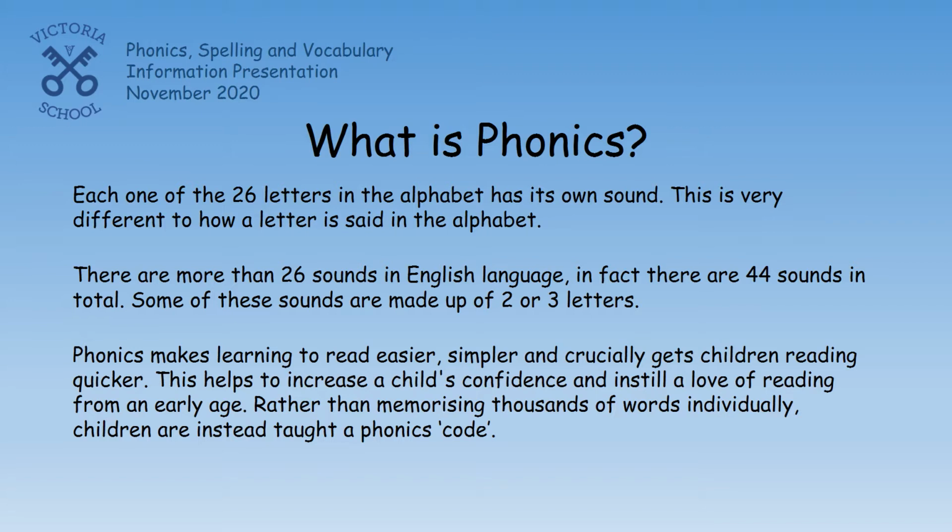These extra sounds are made up of sounds with 2 or 3 letters, like O in snow and I in night. Learning to recognise these building blocks gives children the knowledge they need to be able to read quickly and confidently. Having confidence in their own reading helps to instill a love of reading from an early age.